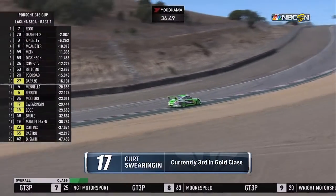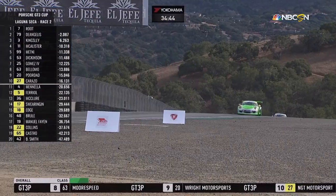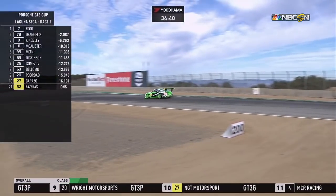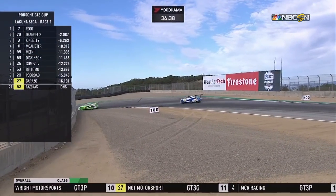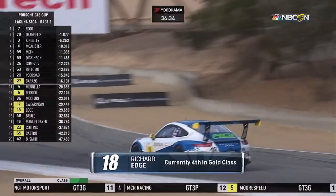And he finished 3rd in the Gold Cup race yesterday. He is 3rd in that championship. Yeah, and he's got a nice little string of podium finishes, Kurt Swearengin, recently. So he's made good progress there. And Kurt Fazekas currently runs quite a long way down the order, actually.